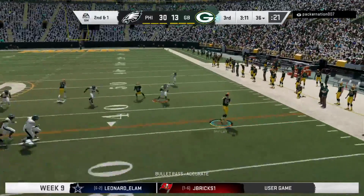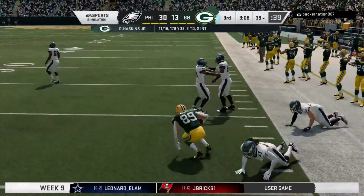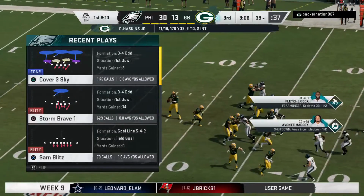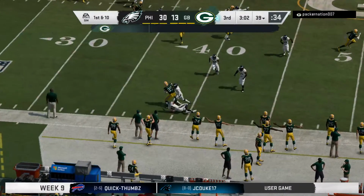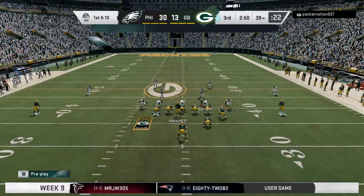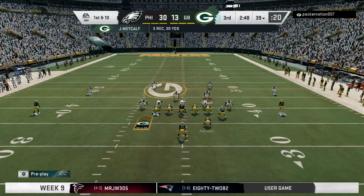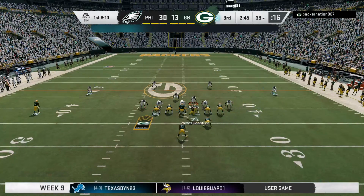Throwing again on second down. Haskins to the right side and complete to Metcalf. And he'll get it out near the 40 to the 39. They'll get 3 as the drive continues. It's a first down. Haskins now perfect since the second half started, 7 of 7. It's 1st and 10. Motion backfield.